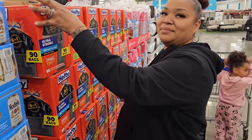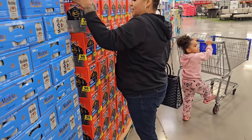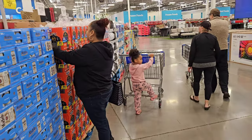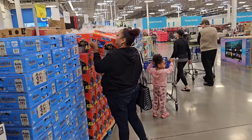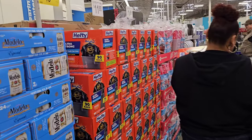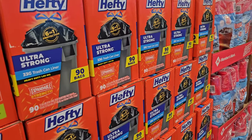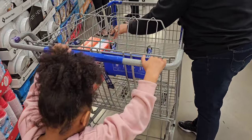We're at Sam's Club. Mom found some deals. She's about to scan with her app right now. And then we have Faith with us right here. We run through those Hefty bags all the time, y'all. But look, it is $3.50 off. So now it's $15.48, y'all. That's a good deal, y'all.